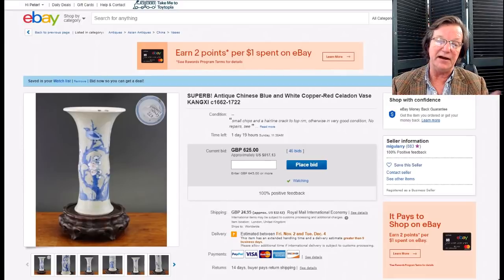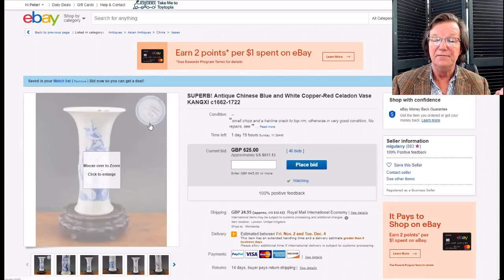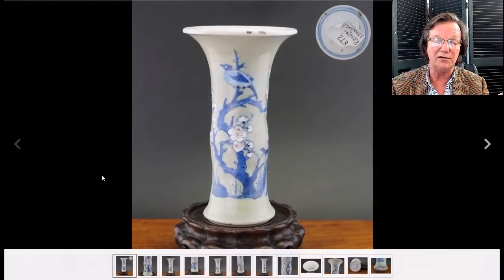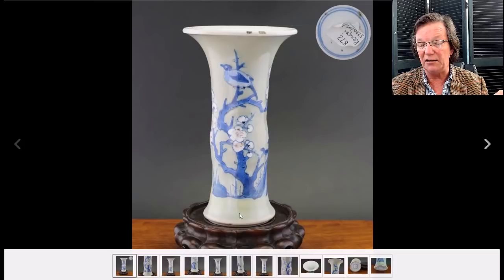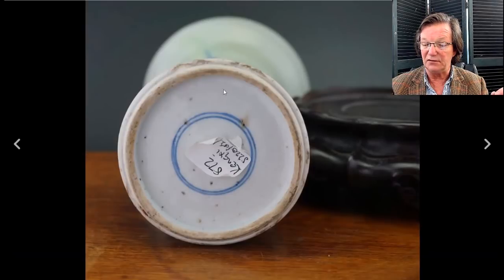All right, so these are items that haven't closed yet, things that are closing in the next couple of days. One of them is this Kangxi Celadon Ground underglazed blue and underglazed red sleeve vase, or trumpet vase, or whatever you want to call them. This is a fairly common, well-known color palette for Kangxi porcelains. You see them in incense burners particularly, sometimes in vases, baluster jars, and so forth. And this is a little vase.